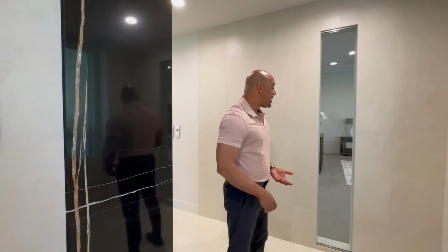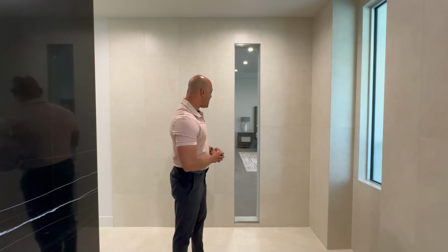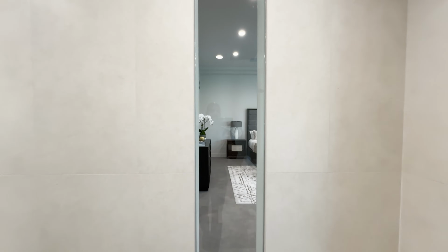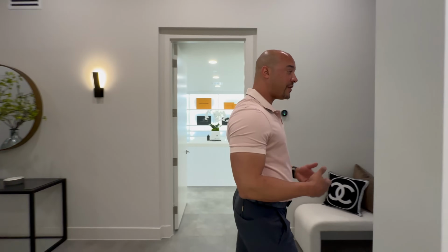Kind of neat. I mean, hey, maybe the beautiful people really want to see themselves very often. But we even have a window that goes right directly into the primary bedroom sleeping quarters. So, you know, hey, sometimes you want to catch a little sneak peek, right? All right, now let's see the sleeping quarters because there's more interesting things coming on over here.